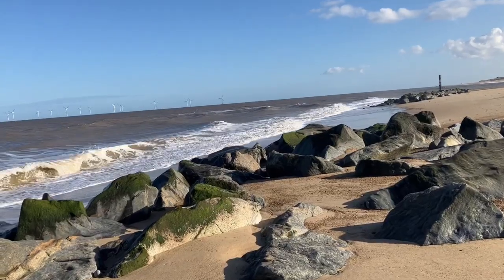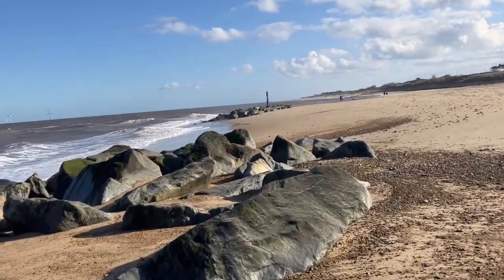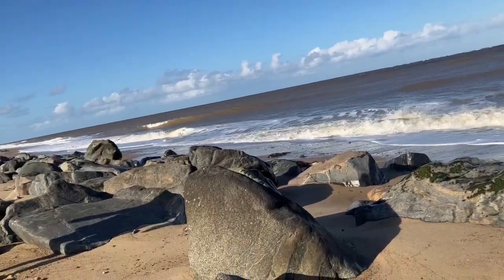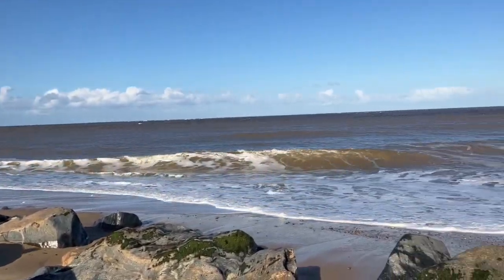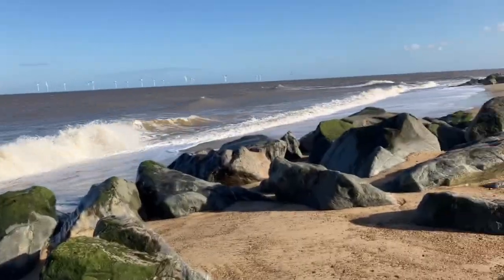There you go. I don't know whether you'll be able to hear me. Wendy just saw a small seal down here playing in the surf. Chased it along the beach, but it was a bit faster than me. Wendy, it seems to have disappeared now. It's very rough. I was shocked how close it was to the beach.